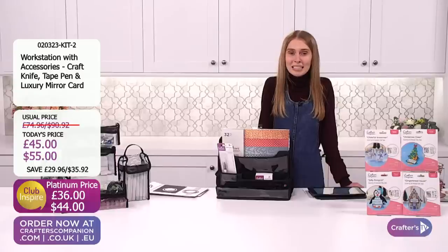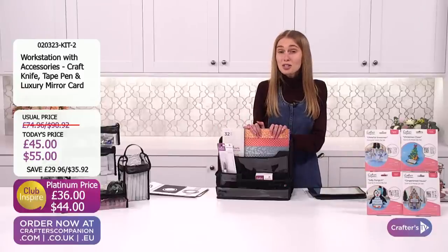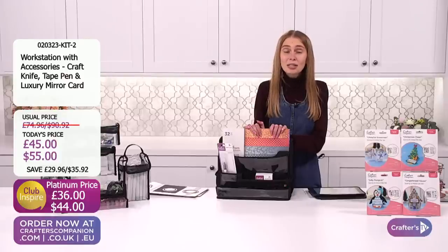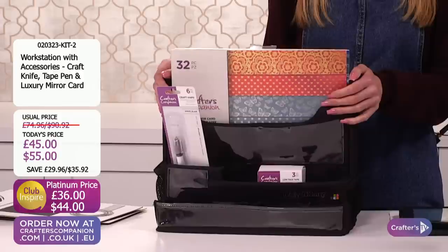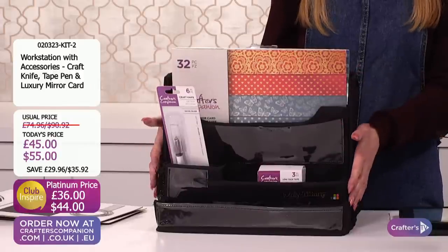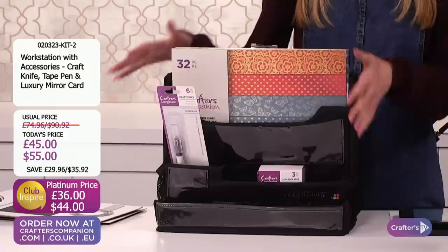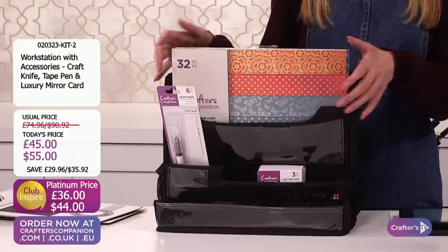Now, I have another amazing deal that I want to share with you all. This is all about your storage, but it's also about bringing your extra goodies alongside that fabulous storage. This is coming to us courtesy of Totally Tiffany, our absolute queen of organisation and storage. For just £36 or $44, not only do we get our beautiful craft and carry workstation, you actually get everything that's included inside that you can see here. But first up, our workstation.